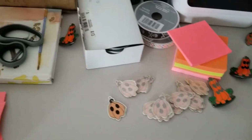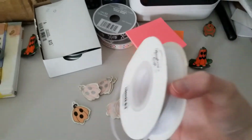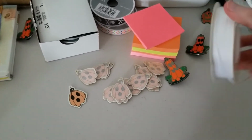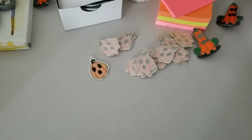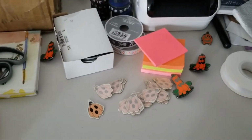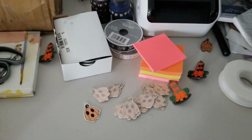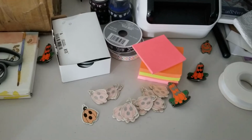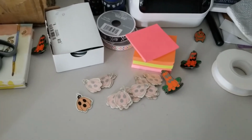Everything is just everywhere. I bought a giant spool of ribbon to put everything together. I wish I filmed more of it, but I just wanted to get them done and out. So I'm going to go to the post office now and drop these off and let them be on their way and hope everything goes smoothly with the shipping.